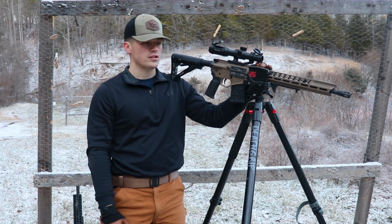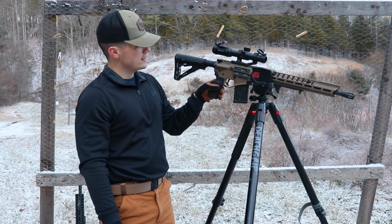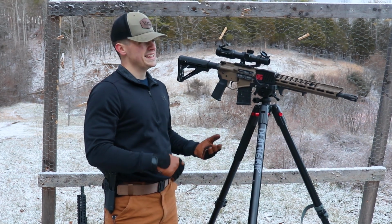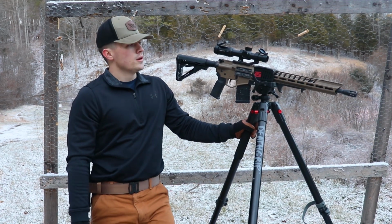It can be very destructive and tear it up if you're using it for fur or something. But that's one of the great things with the 5.56. You can also take it out to some pretty good distances, 200-300 yards. You can definitely stretch it way further than that, but that's not something I would do.